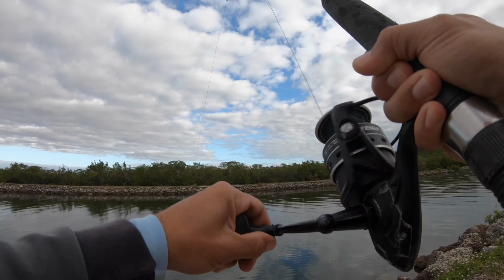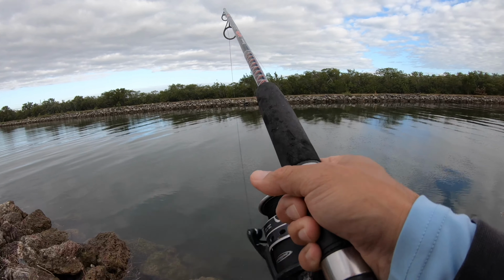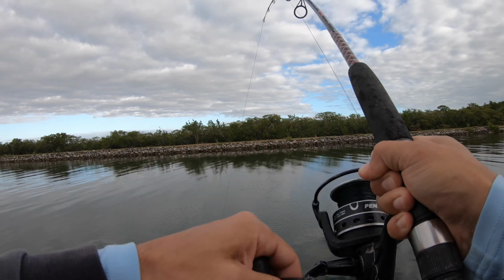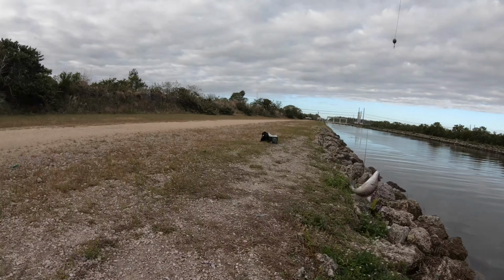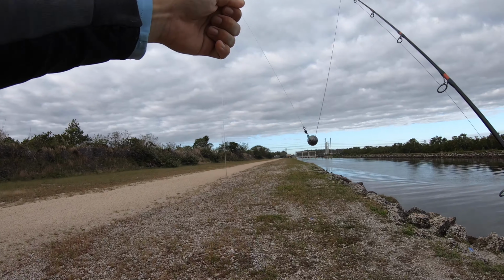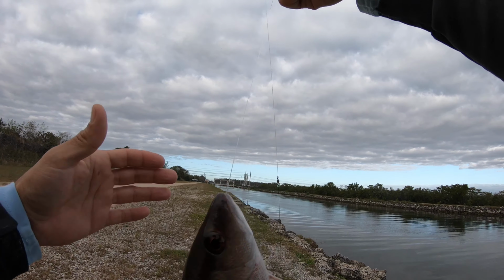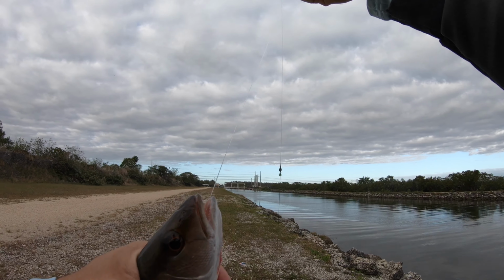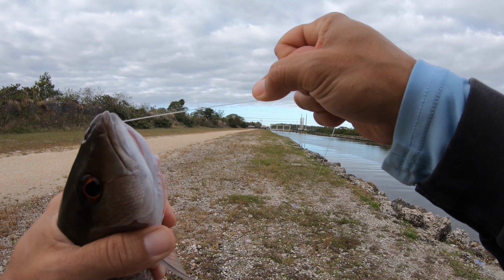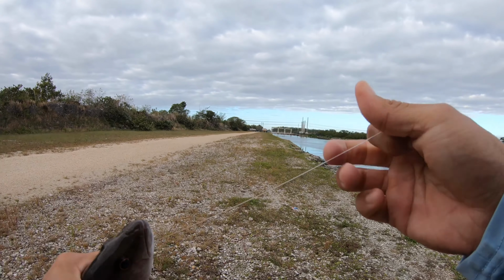There's a fish. There's a fish. Yeah, guys. What do we get today? Oh, that's a snapper. Yeah, buddy. All right. Oh, boy. Oh yeah, you're going home with me. That's gonna be delicious. Oh yeah, snapperific. See where my hook is at. It's almost out.